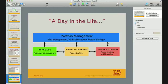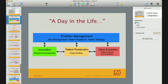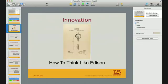Okay, that is the summary of patent law in general. Now I'm going to walk you through a day in the life and the different career paths and career opportunities in patent law. The first one we're going to talk about is innovation. Using patents to come up with the next big thing is what the patent system was actually created for.